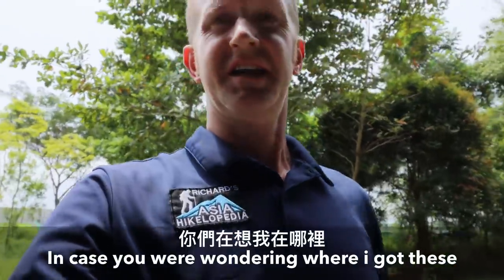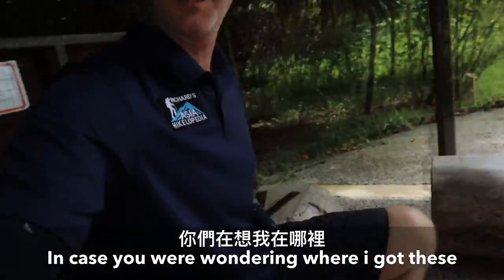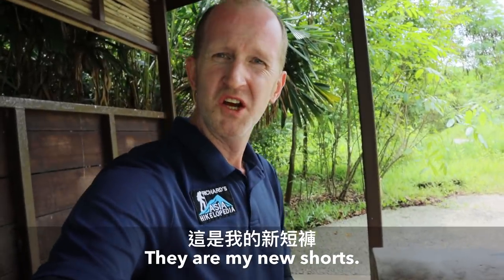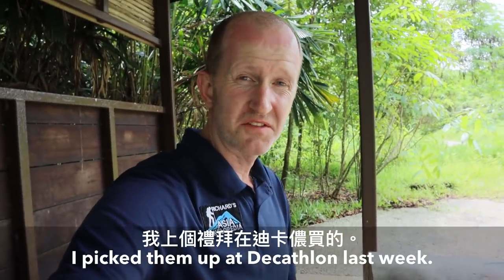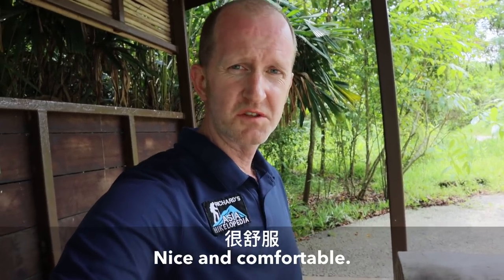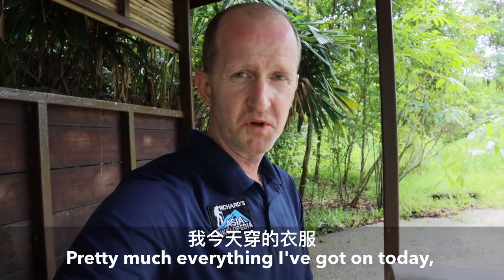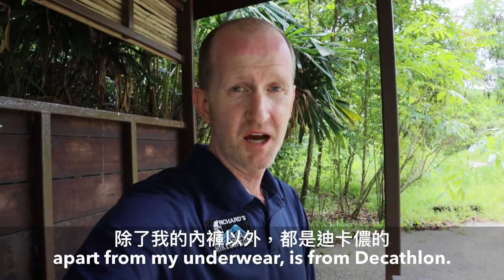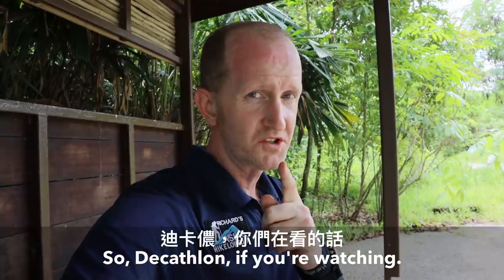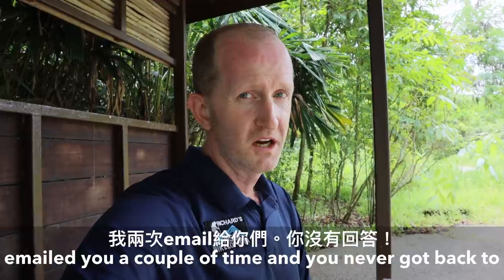Now, in case you were wondering where I got these fine shorts from, they are my new shorts. I picked them up at Decathlon last week. Only 25 Singapore dollars, really good deal, nice and comfortable. And yeah, again, buying stuff from Decathlon. So pretty much everything I've got on today, apart from underwear, is from Decathlon. So, Decathlon, if you're watching, hit me up. I've emailed you a couple of times, but you never got back to me. I'm waiting.